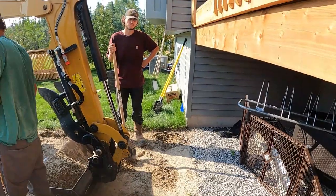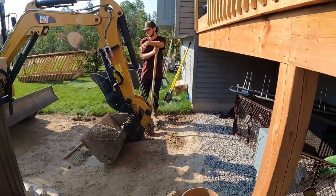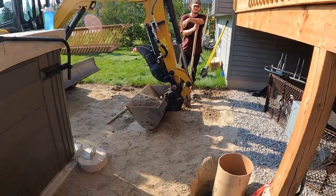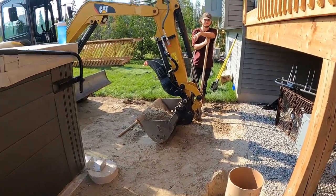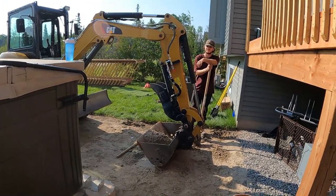Don't even worry about the center, because we're doing this deck just like we did at Battagalia's. That's why I need the grinding wheel, because we're going to have to shoot grades off the existing footings we did last year and make sure these are the same height. Which is why they're way low over there. Someone's going to be doing a little bit of sod there and there's no way around it.